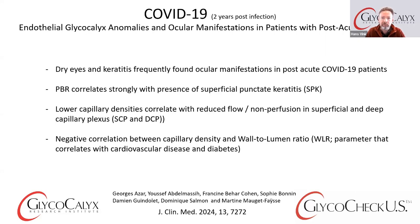But within that group, you have quite a range of PBR values. Some people have much higher values than others. So within that group, the ones that had higher values of PBR also had higher levels of keratitis or more eye issues. That shows a strong correlation between people that had more damage also had more eye issues. It's interesting that the eyes, they say, are the window to the body, and it shows up in the eyes very clearly, and it correlates with what we find in all the other organs.